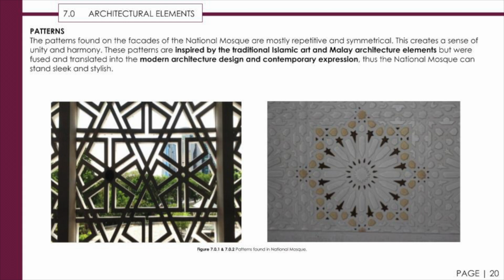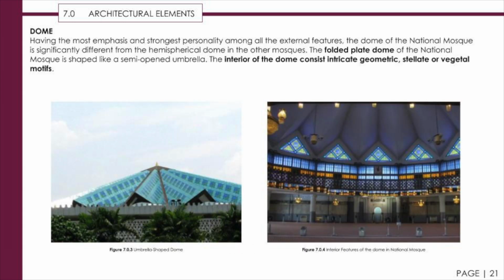Figures 7.0.1 and 7.0.2 show examples of patterns that can be found in the National Mosque. The most emphasized and strongest personality among all the external features is the dome of the National Mosque. The folded plate dome is shaped like a semi-open umbrella. The interior of the dome consists of intricate geometric, stellate, and vegetal motifs. Figure 7.0.3 shows the umbrella-shaped dome. Figure 7.0.4 shows the interior features of the dome in the National Mosque.